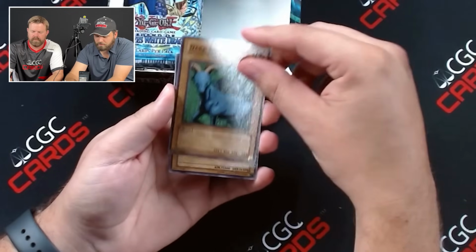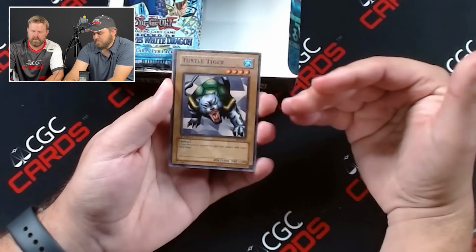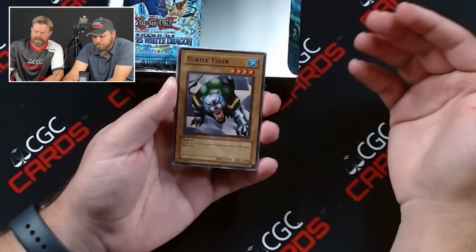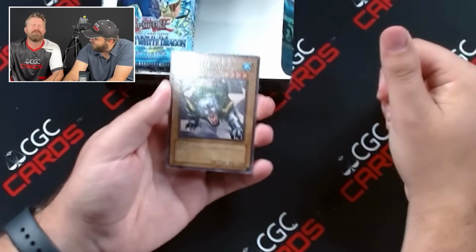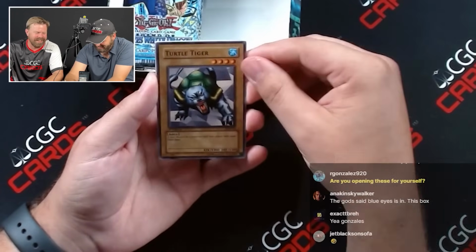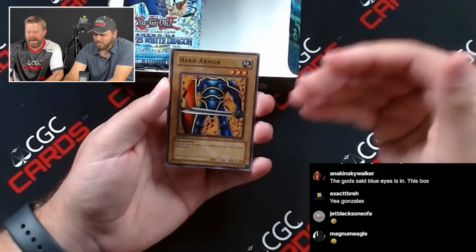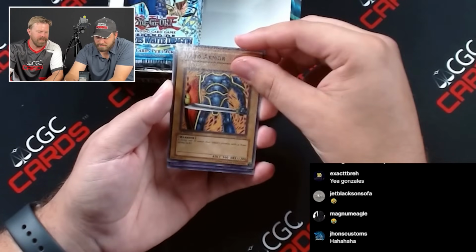Dark Gray. Okay. So this is actually my favorite card in Spanish. I've opened a lot of Spanish packs. They're quite popular. What's the name in Spanish? El Tigre y Tortuga. Oh, that's pretty good. Oh, man. That is by far my favorite. Anything with the word Tortuga on it. Yeah, a lot of people like this card. It's the Hard Armor. Yep.